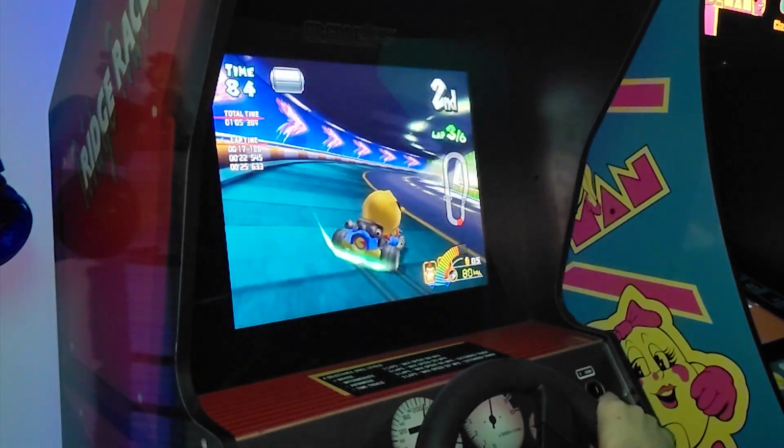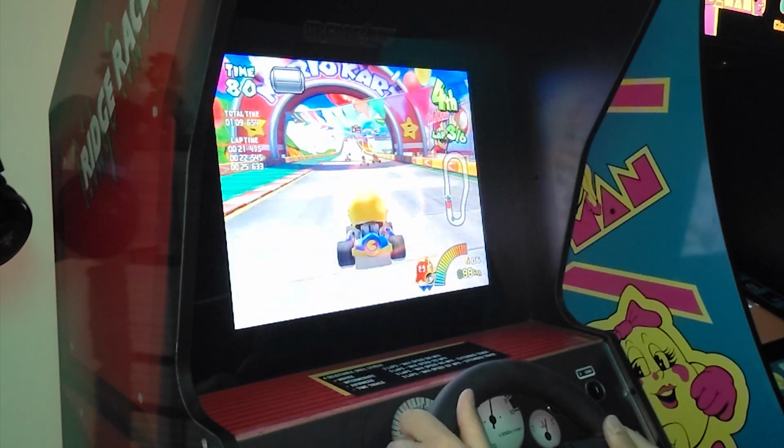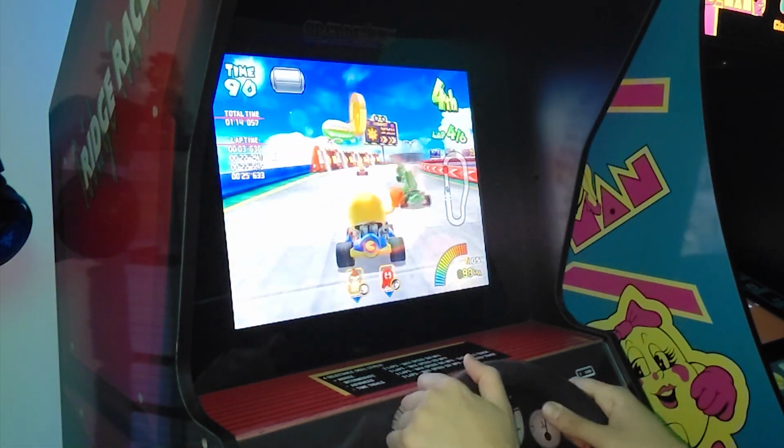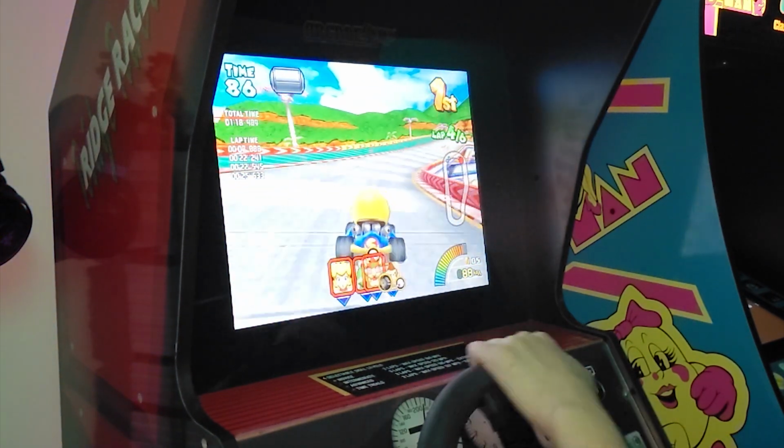In terms of popularity, this machine, along with the PS2 kiosk with Guitar Hero, seems to be one of the more popular ones. My friends and family, whoever I have over, will just form a line to play Crazy Taxi, and it's such a fun experience because it just reminds me of the arcade.